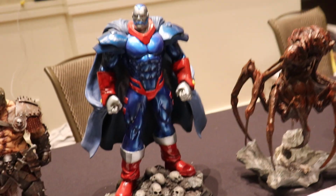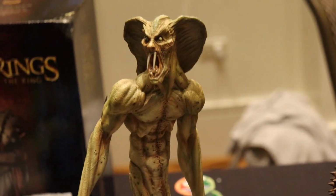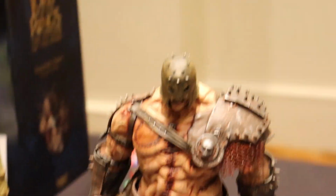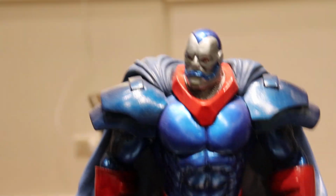Now these are pre-painted models or statues. Painted by Rick Cutter. This was actually an interesting piece that came out. This is like, what if Frankenstein became a gladiator, a fighter dude.